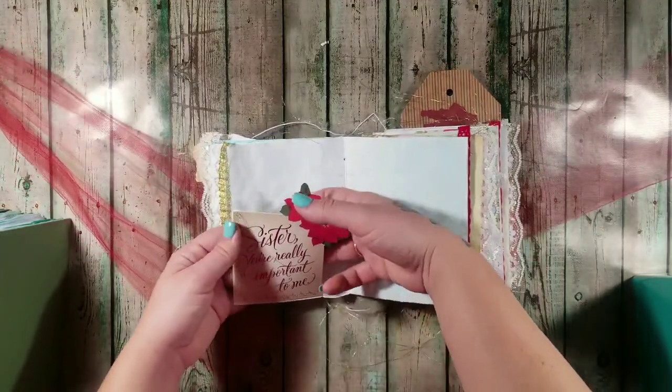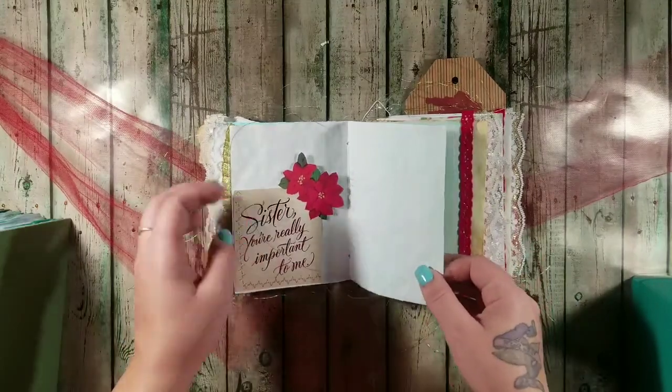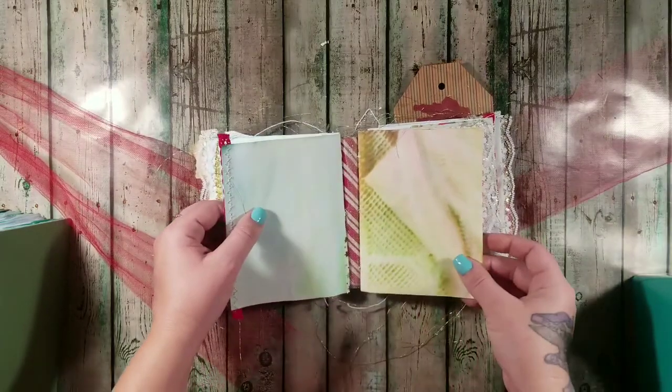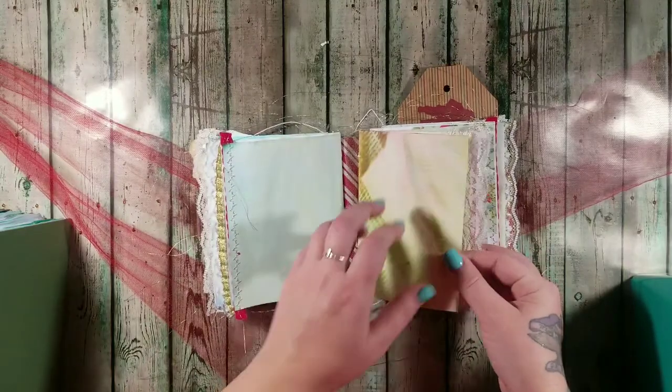And another tuck spot here. If they're stitched, you can tell that she put them in and I sewed them for her. If they don't have any stitch work on them, then she did it after she finally got to take her lovely journal home. I love the way this paper came out.